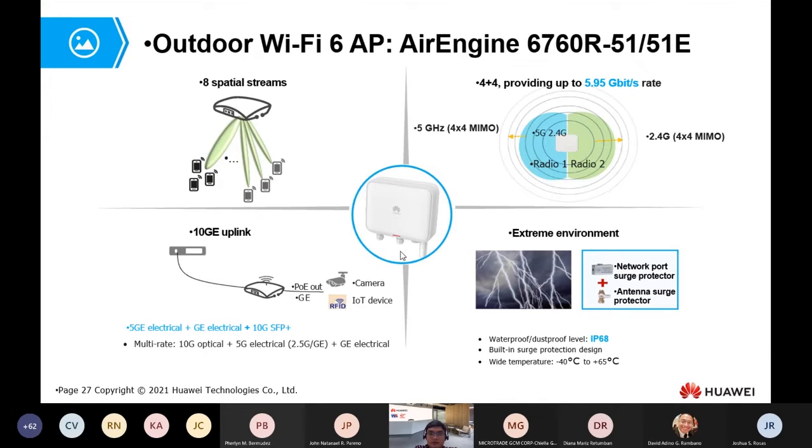So next one is the second model for the outdoor APs. So we have the AirEngine 6761-R51. Also we have 4 by 4 on the 5 gigahertz, and 4 by 4 on the 2.4 gigahertz. We have 8 spatial streams in total. Once again, on the ports, a high amount of course diverse ports, and it also has IP68 surge protection as well.